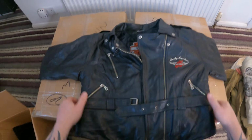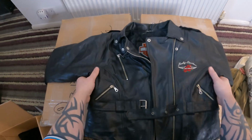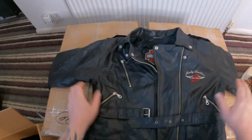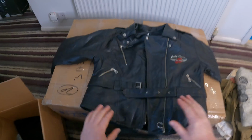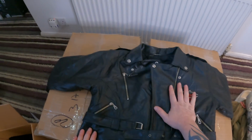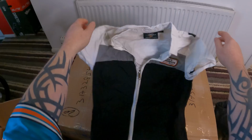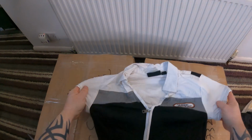I'm gonna guess it's quite a short jacket. I'm gonna guess this is around about a UK size 10, and that jacket alone will give me £100 listing value, possibly even up to £120, £130. Definitely a win. This is a women's short sleeve shirt.